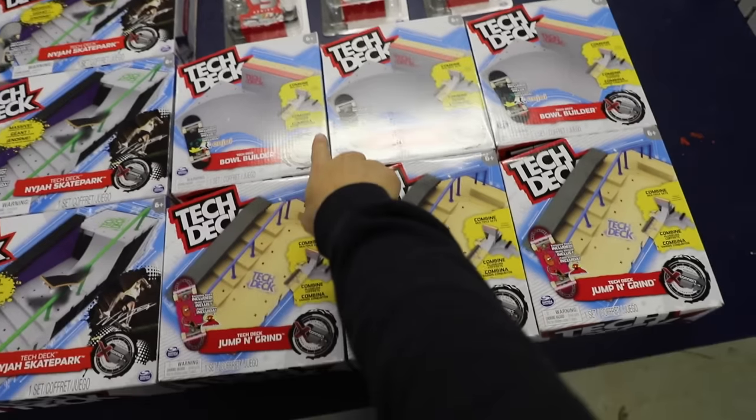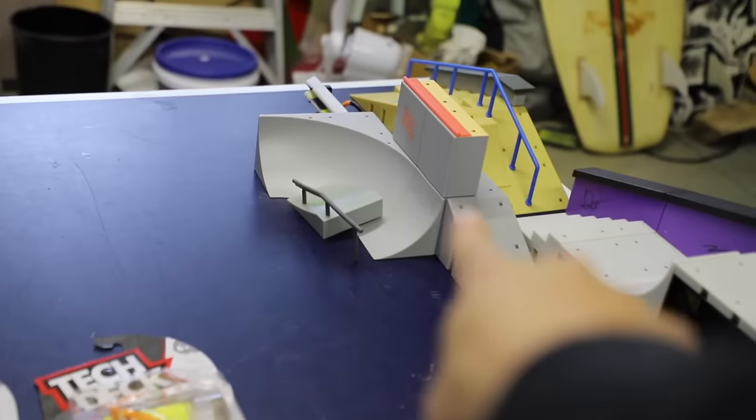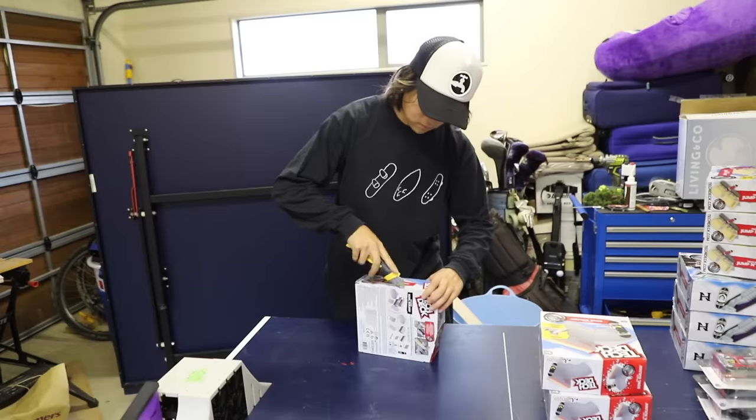Unboxing time! They sent me a bunch of duplicates of the same ramps, which I'm actually pretty stoked about because that means I can put them all together and make something sick. Especially these bowl pieces. Since I have 4 of these, including the one right there, I should be able to make an actual bowl.